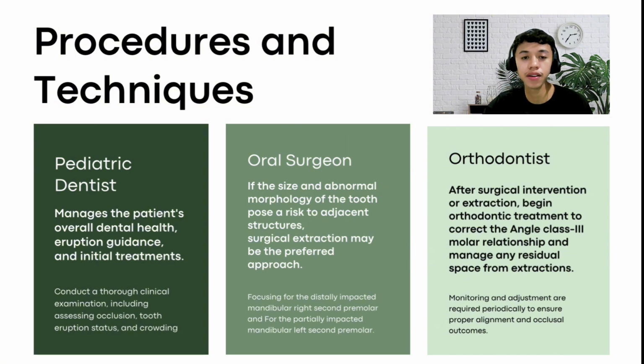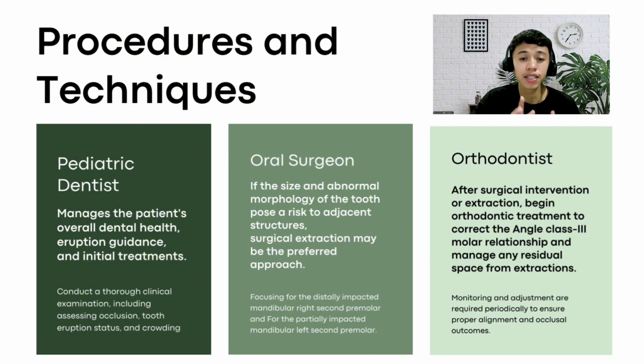The pediatric dentist manages the patient's overall dental health, eruption guidance, and initial treatments, and conducts a thorough clinical examination, including assessing occlusion, tooth eruption status, and crowding. The second is the dental or oral surgeon. If the size and abnormal morphology of the tooth pose a risk to adjacent structures, extraction may be the preferred approach.